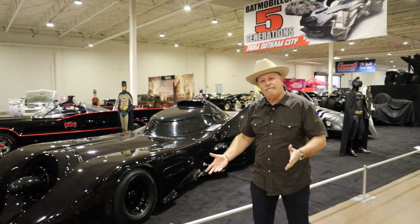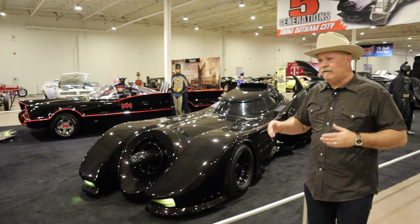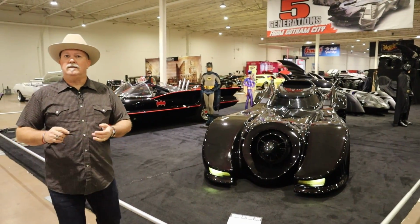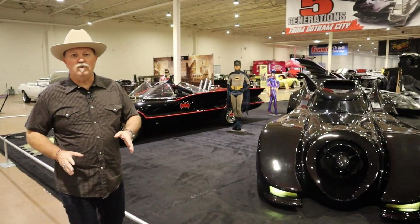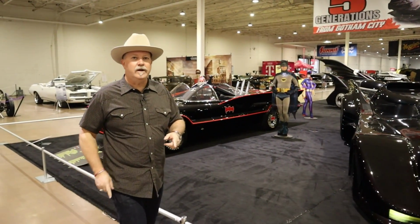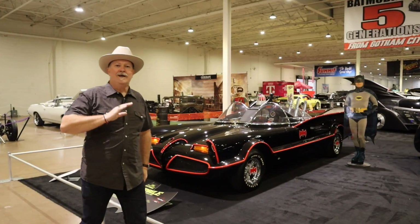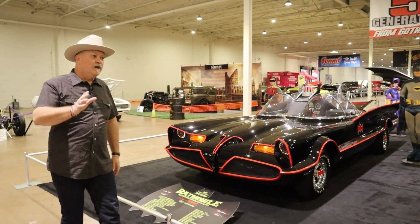Now this one is the Batman Returns Batmobile from 1992. This is the sequel, still directed by Tim Burton, starring Danny DeVito and Michael Keaton. Michael Keaton is barely in this movie. I don't even think he wanted to appear in it, but he needed another house. So he spent a couple of hours on the set. He's not in most of the movie, but still one of the best.